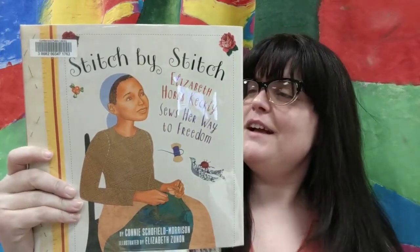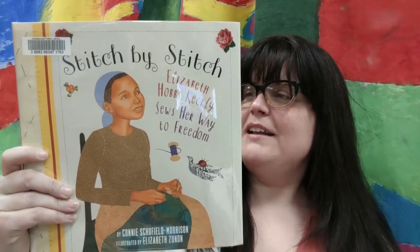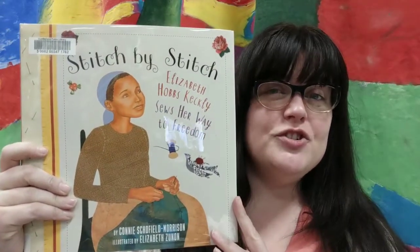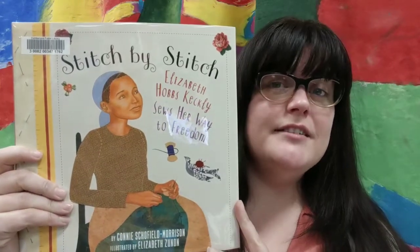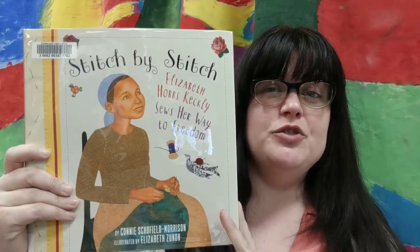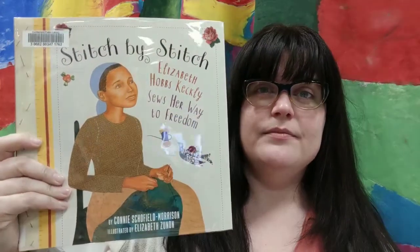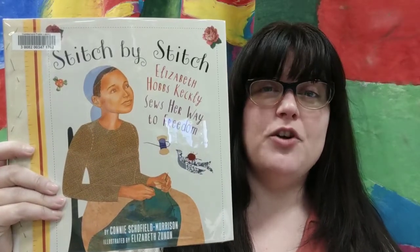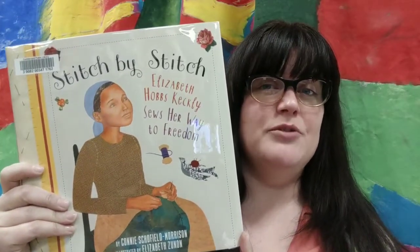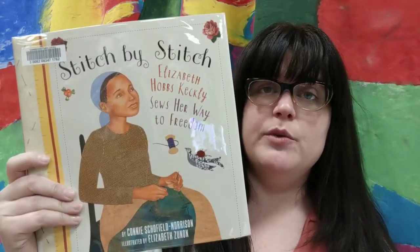First up is Stitch by Stitch, Elizabeth Hobbs Keckley Sews Her Way to Freedom by Connie Schofield Morrison and Elizabeth Zunon. With textured collage illustrations and lots of quotes from Keckley's own autobiography, we're introduced to one of the most sought-after dress designers of the Civil War period, who bought her way out of slavery with her hard work and talent for sewing. Now, the book doesn't shy away from accounting the violent treatment of enslaved people, so be aware of that if you want to share it with your kid.